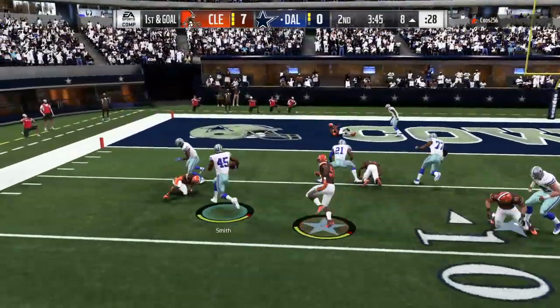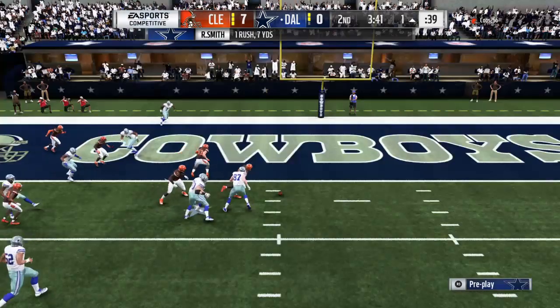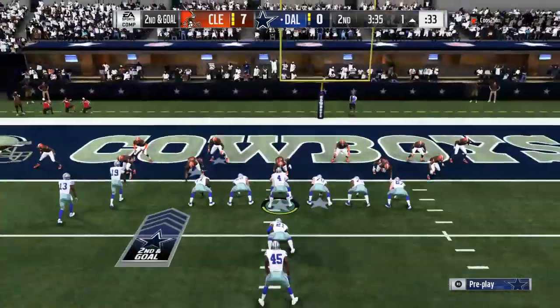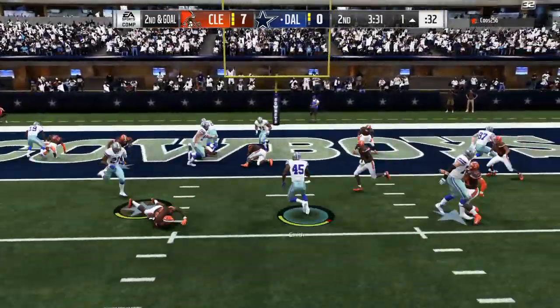Smith trying to run for it. A good pickup there, 7 yards, and it's going to be second and goal now. That's what they wanted out of that first down play. Run it down there. Now they're knocking on the door. The only thing that would have been better was getting it in, and now they can.